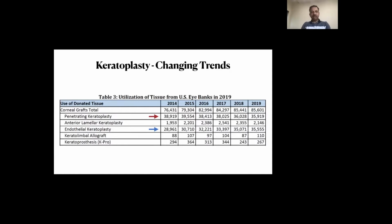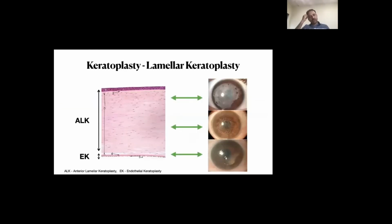Anterior lamellar keratoplasty, in our part of the world, we do quite a number, but somehow in the United States, the number has been quite stagnant and we have not seen that increasing. I don't know about Canada, how the numbers go.